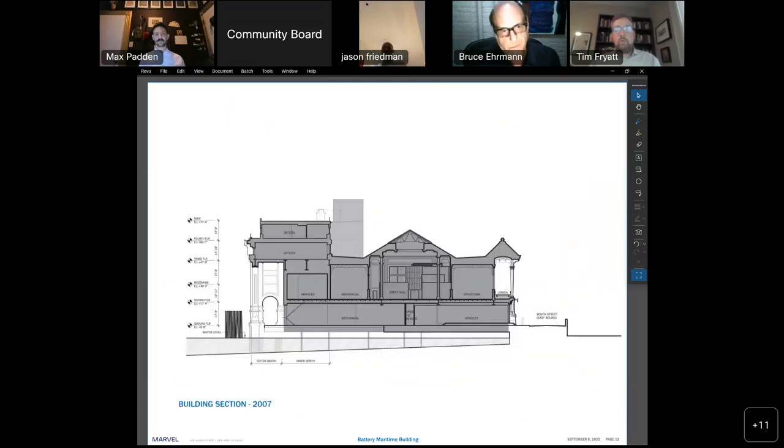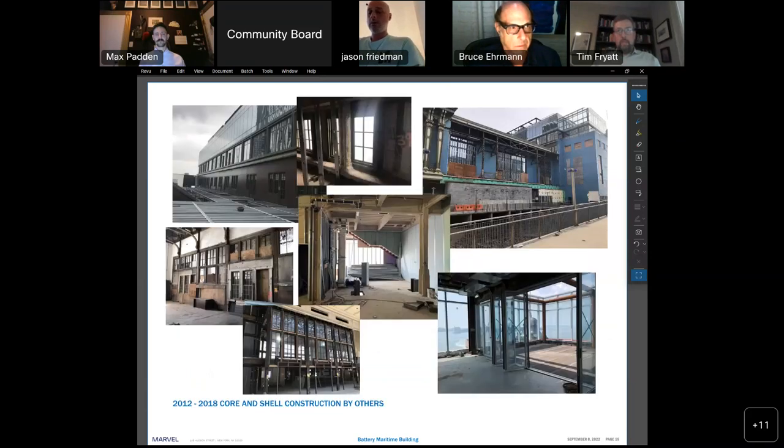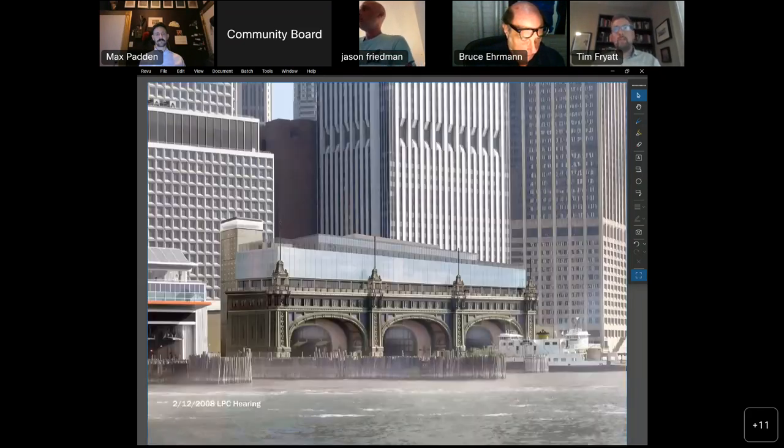So here's a section through the building, South Street on the right side, the water on the left side, the Great Hall with its lay light and skylight in the middle. The addition is a one-story addition, so it's four stories existing plus a fifth story and the mechanical penthouse. From 2012 to 2018, the core and shell construction began by others, and then Midtown came back in after their default. So again, a long road to get here.